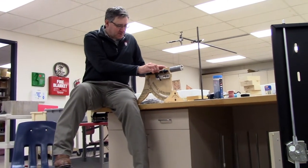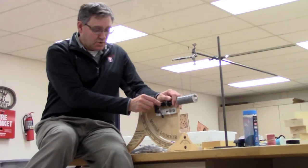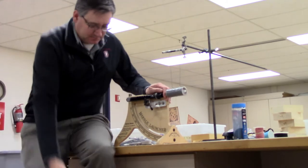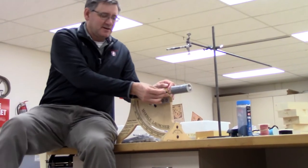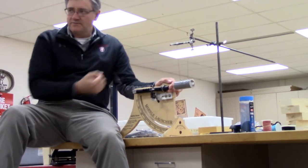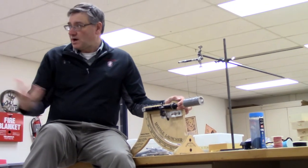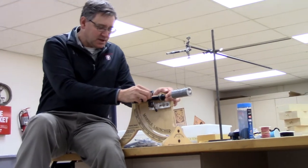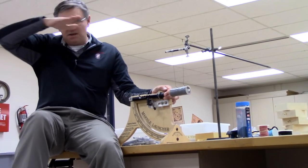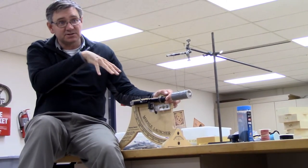So when I pull this back, am I doing work? Yes, I'm exerting a force through a distance. Could I find the work that's done? As I pull it back farther and farther, what's going to happen to the amount of force it takes? More and more, right? Because I'm compressing a spring. So if I could find the area underneath a force and compression graph, I could find how much potential energy I stored.